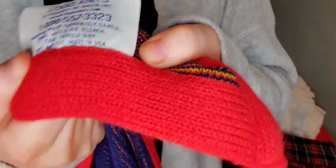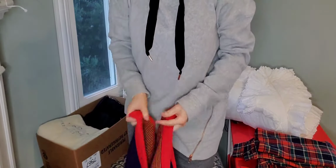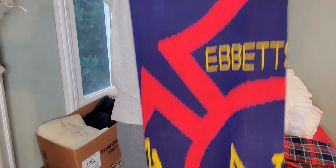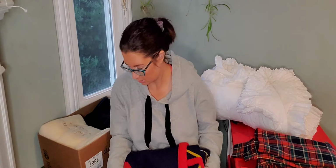It says made in the USA. This one is for a fire department based out of California. Ebbets Pass. It's pretty cool. It's a large size. Like I said, since this is pretty specific, it may take a hot minute to sell, but it should do really well. It's in like new condition. Most of the stuff I got, I did not see flaws on it.